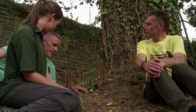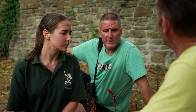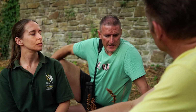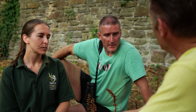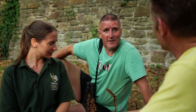I've seen the carrot broom rape as well on coastal dune systems. That was in Wales, maybe Anglesey. I think it's Newborough and Aberfraw Dunes. Is that right? Yeah. Are you a broom rape man? I'm very much a broom rape man. I just find them fascinating.